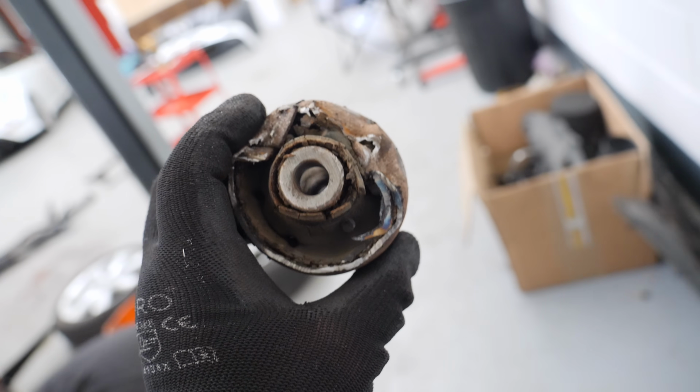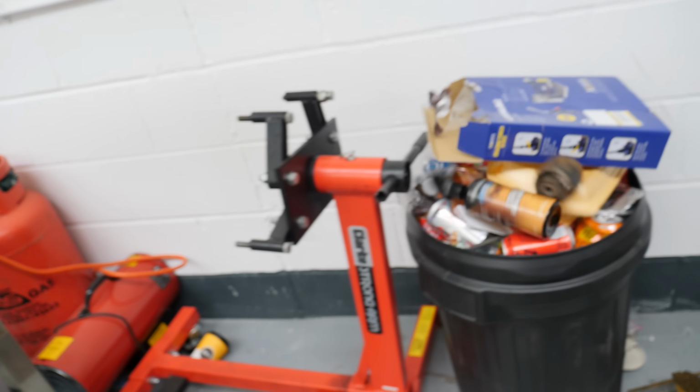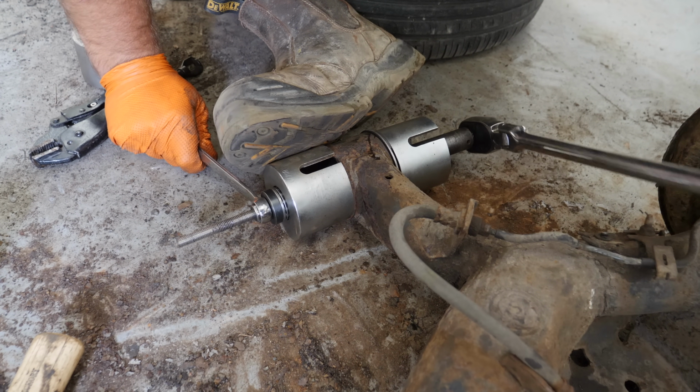Just like that, we have one absolutely butchered old bush. New trailing arm bushes are in. We are good to go. Hopefully now we can get this axle back on the car. Next up, these rear springs.